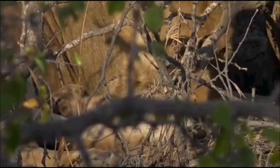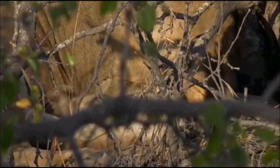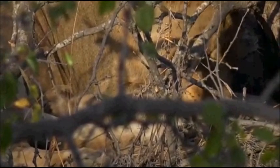Little one. I think that might just be a leaf that it's gathered. I can't really tell. Sorry, Michael.